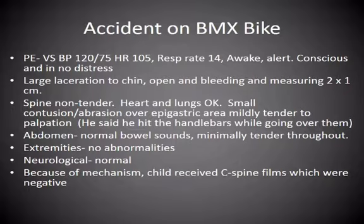The patient said he had hit the handlebars while going over them. Abdominal exam revealed normal bowel sounds. He was minimally tender throughout the exam. Extremities showed no abnormalities. Neurological exam was normal. Because of the mechanism of injury, the patient received C-spine films which were negative.